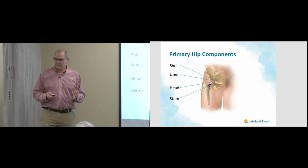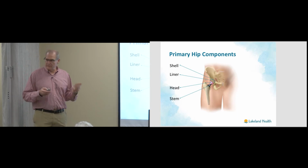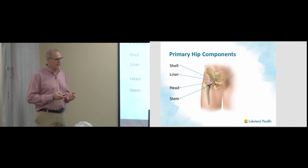All the muscles are left in place. We don't do anything different to the muscles, so all the muscles function the same afterwards.